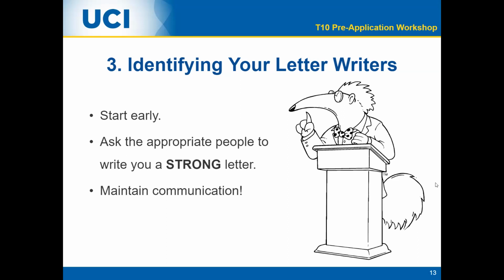And there is a document that we can give you at the beginning of this cycle when you join the Canvas page that tells you what type of letter they're looking for from what type of faculty for each scholarship. And then the last thing is to maintain communication. It's really important that you let the people know what you're up to. So if you ask them in spring, and by the end of spring quarter you got a really prestigious award, you should let them know so that they can incorporate that into their letter, and let them know how far along you are on your scholarship application. This is my personal statement, etc.